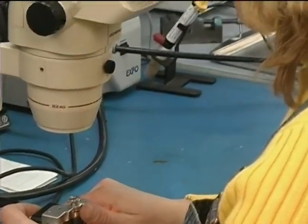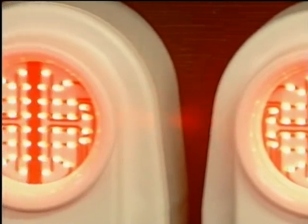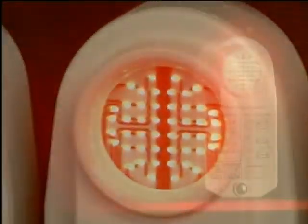Let's view another short documentary showcasing how Quantum Devices' LED lighting technology is working in a medical application.